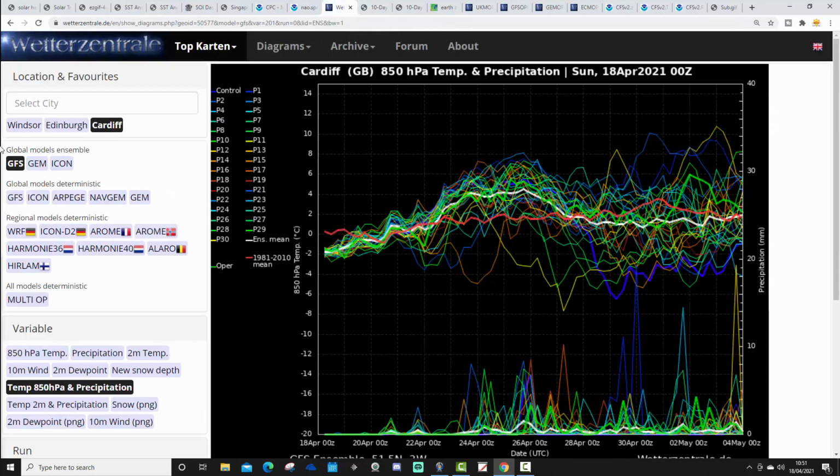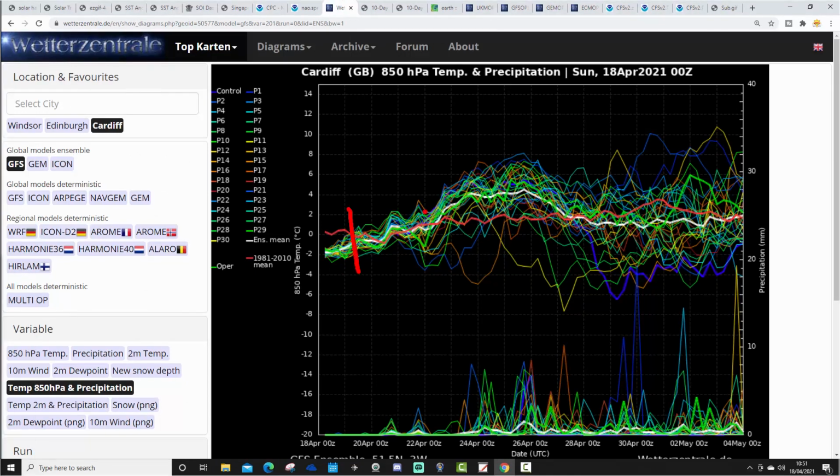These are the GFS upper air temperature and precipitation ensembles. So the next couple of weeks, we're looking at Cardiff today. Red line is the 30-year upper air temperature average for Cardiff. We're starting off a little bit lower than average, a little bit cooler than average with the upper air temperatures at the moment.